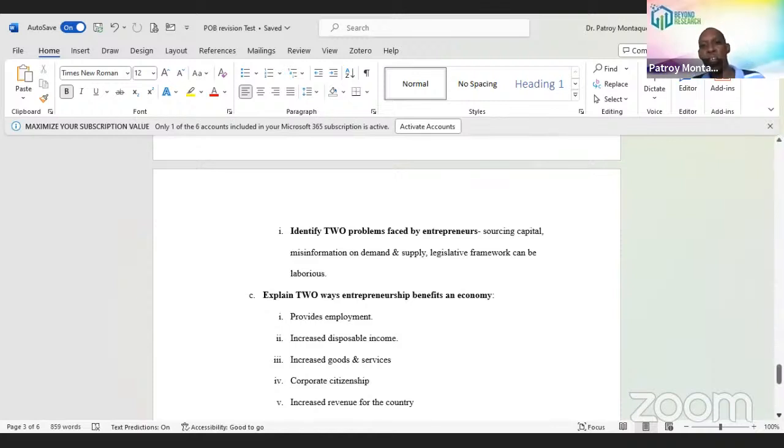Identify 2 problems faced by entrepreneurs. Sourcing of capital can be an issue, right? Especially if you don't have, in some cases, collateral, right? Some persons you're going to source or borrow funds from, they need something to hold on to in the event that you can't repay, right?